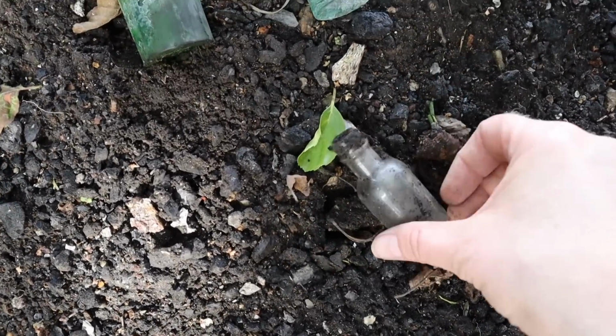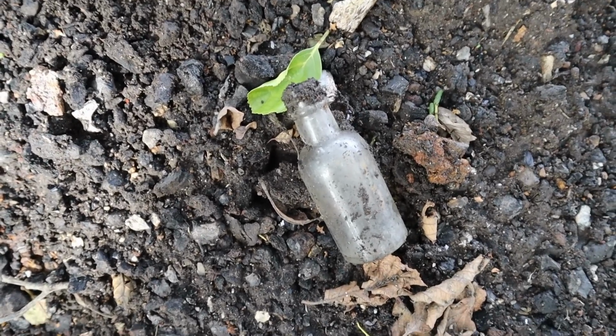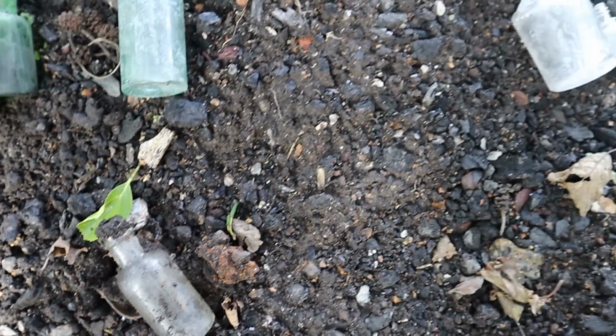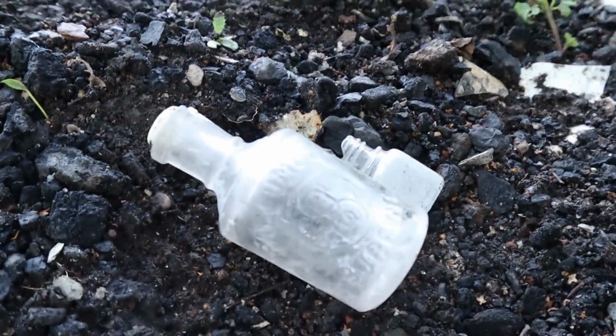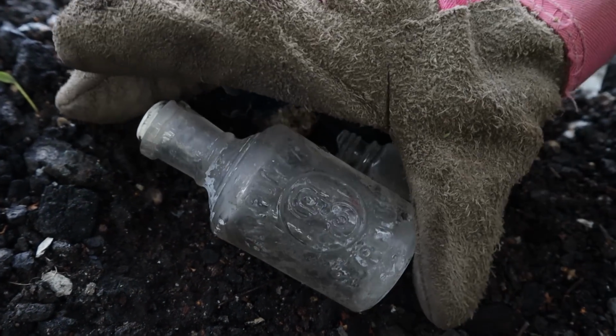Oh, I think that's maybe a wee... That would have been a wee whiskey miniature bottle, I think. It might not have been. It's about that size. But we've got these. Now, they're not weird, but they're quite wonderful. So let's take them.